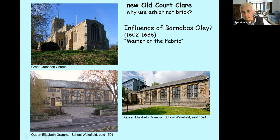They're now in a much more modern building, obviously. But when you look at this building, which Oley was educated in, and bearing in mind that all the blackening on this yellow carboniferous stone is from the Industrial Revolution, when he was there relatively soon after it was built in 1591, it would have been a nice, smooth, yellow stone. And this building has a sort of Clare-ish look about it. So I think that Oley thought that the proper use of stone in a respectable building was to use ashlar and not just for the dressings. So maybe.